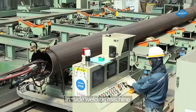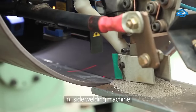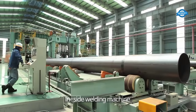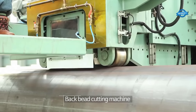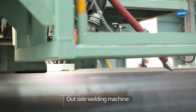Inside welding machine. The inside welding machine performs the internal welding of the pipes. It welds the seam along the length of the pipe from the inside, creating a strong and secure bond. Back bead cutting machine. After the inside welding process, the back bead cutting machine trims and smoothens the welded area to achieve a uniform surface finish and remove excess material.